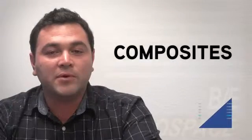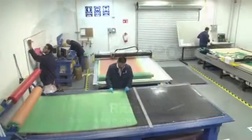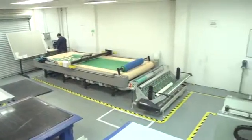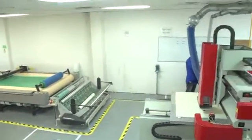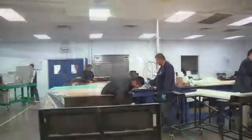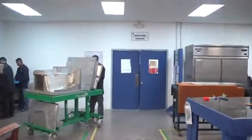We have three main processes for manufacturing glass fiber, carbon, or Kevlar parts. All the processes start with the pre-impregnated materials being CNC cut on one of our Gerber machines. This allows for maximum utilization of the raw materials. From here, we hand lay up the parts to be either vacuum cured or matched metal die compression molded.